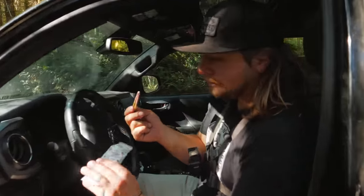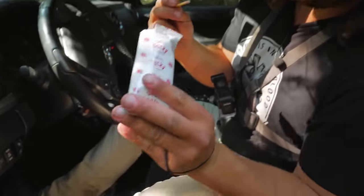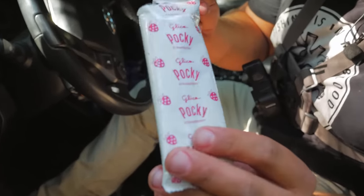Wow. New favorite treat. Strawberry pokey. These things are amazing.